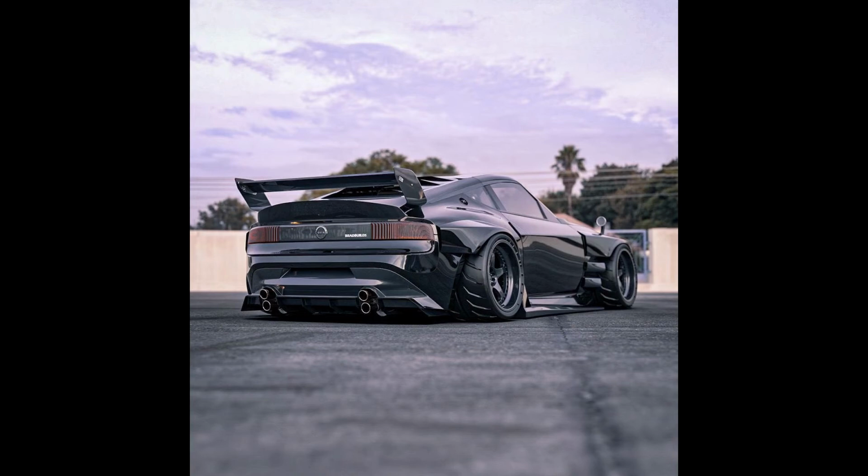And square is just, with a car like the new Z that's designed to look very round and very organic, square is just going to be very contrasting. So you want to avoid square or overly square shapes. Just my opinion, but it just doesn't translate well to me. And there's going to be many that are going to disagree, but I think that this whole kit is just way too square.